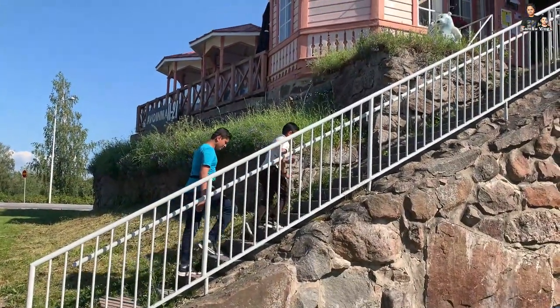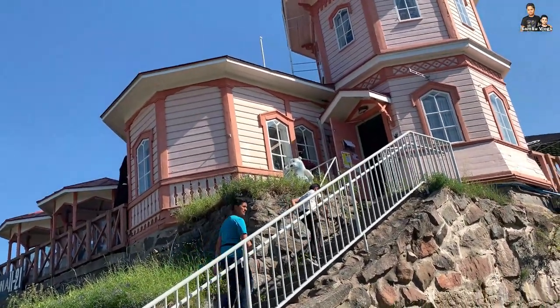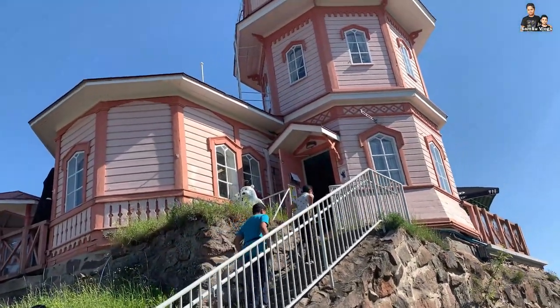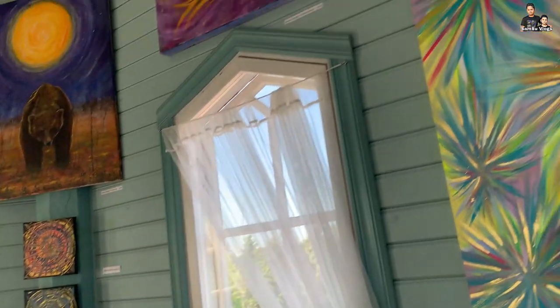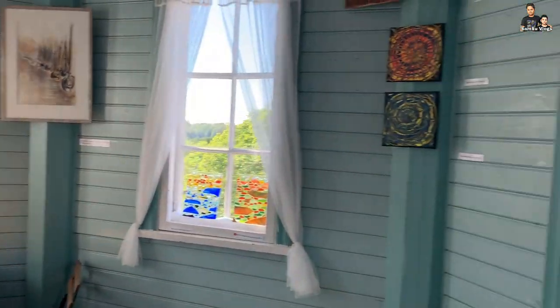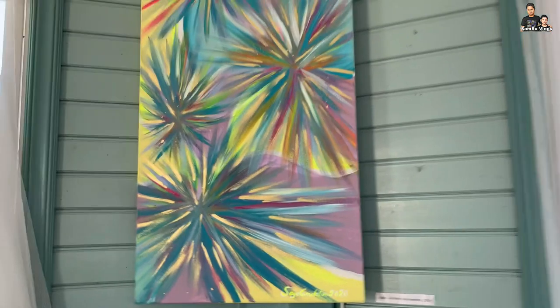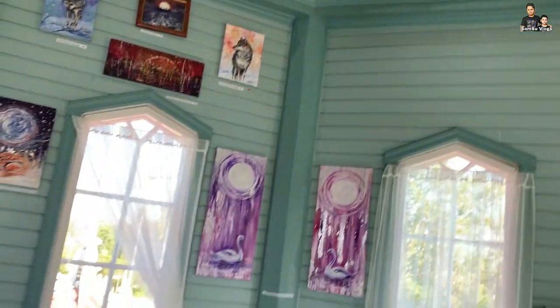This is the Oulu Castle, and it was built in the 1590s on the delta of the Oulu River. The castle was mostly made of wood and earth walls. On the first floor, we had an exhibition of paintings over here. You could buy these paintings. We also have a second floor, which is kind of an observation deck. So now let's go there.